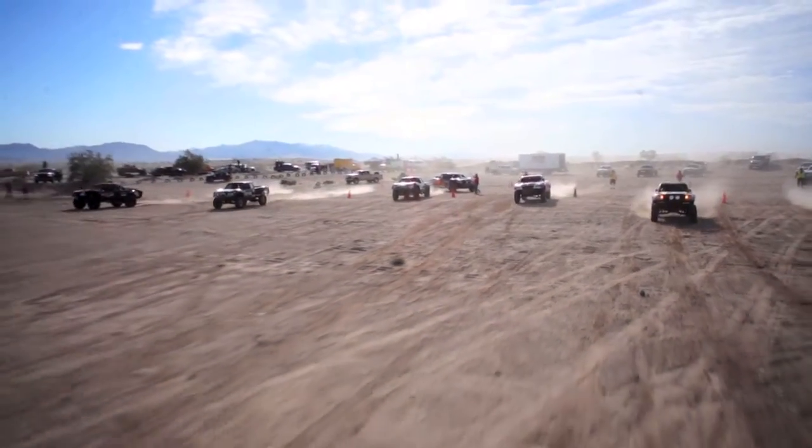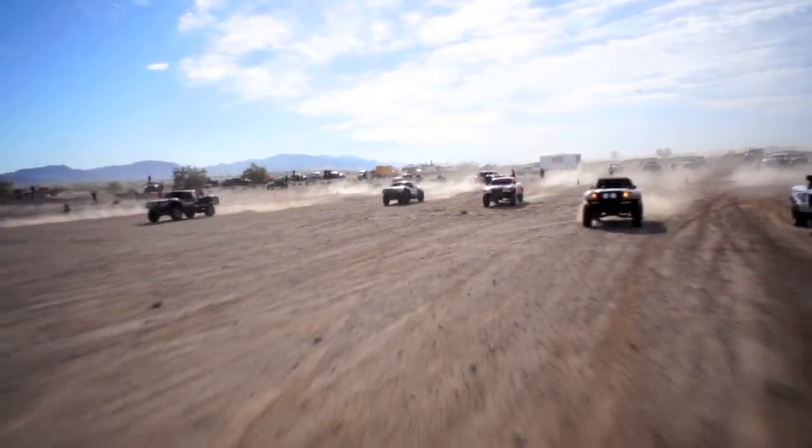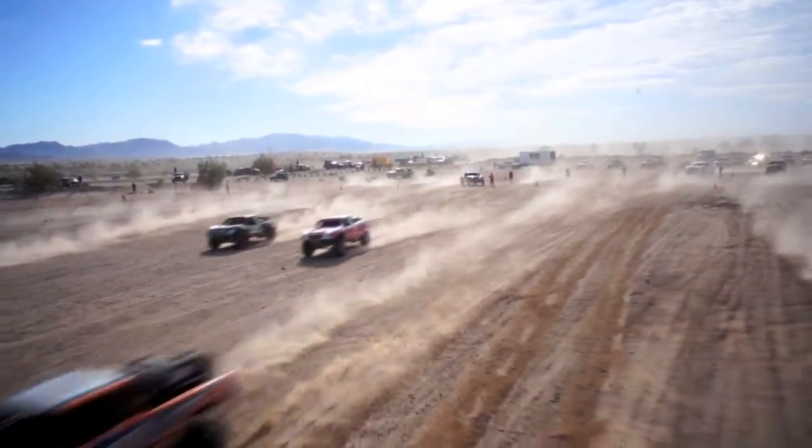How many racers per race are you averaging right now? I would say we average, it depends. Some are a little bit more popular than others, but on average we have about 140 to 150 entries per race. Okay.